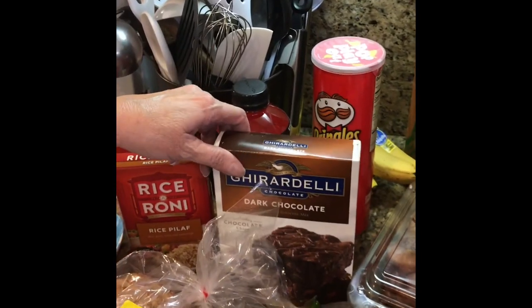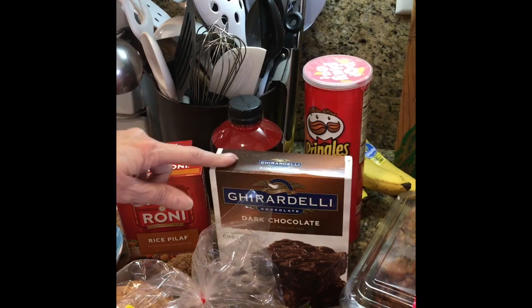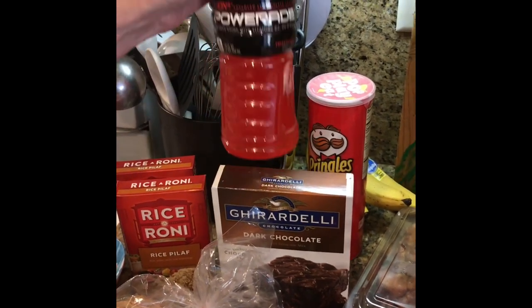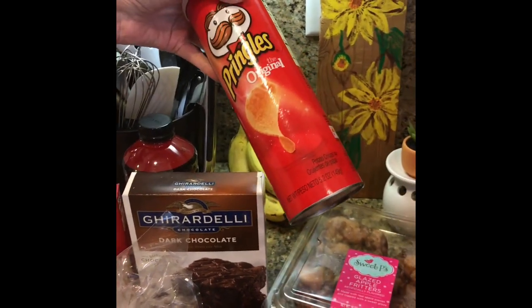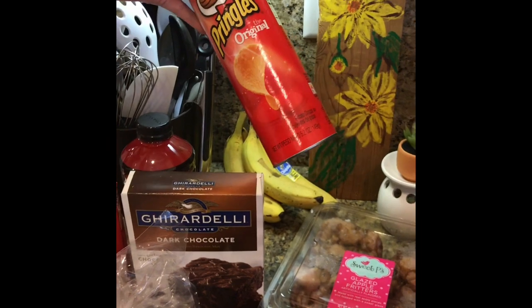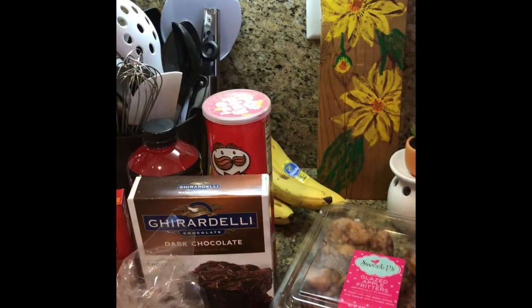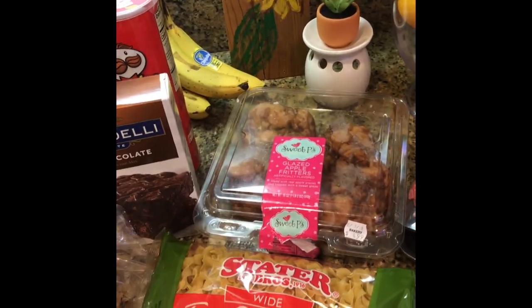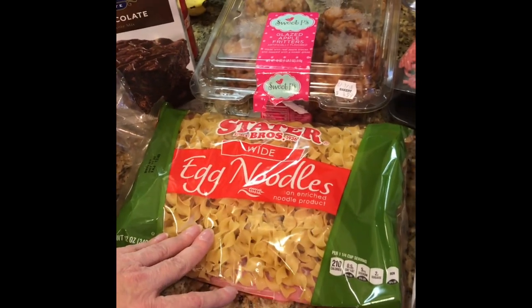My daughter is going to make some dark chocolate brownies, I can't wait, and Ghirardelli, I mean, come on. And then we've got the red Powerade for my daughter. And okay, so this was my impulse buy. I really saw that they were on sale for 99 cents, and I said, let's get those. We got some apple fritters today for breakfast, and we'll be using the egg noodles later in the week for a recipe.